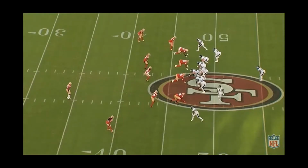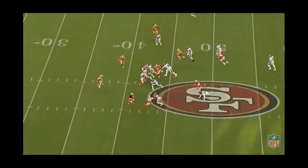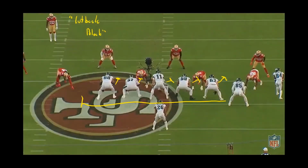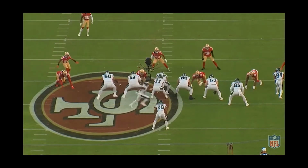All right, now this is going to be a beautiful run off tackle by Miles Sanders. Man, this is a beautiful hold, beautiful execution, but we're going to break it down real quick. Now, I said this is an off tackle. This is an off tackle power run. Now, the tight end is going to do a cutback block, all right, to cut off the edge rusher.